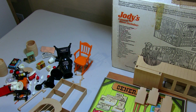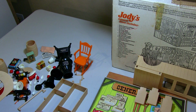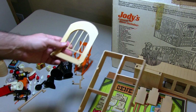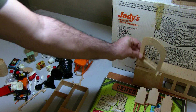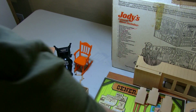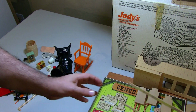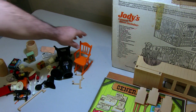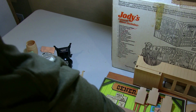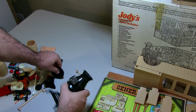Post office front, that would be this, this here. It goes up here. So we got that. Shelf unit, which is this. Let's see, rocking chair right here. Potbelly stove. So we got nothing in there.